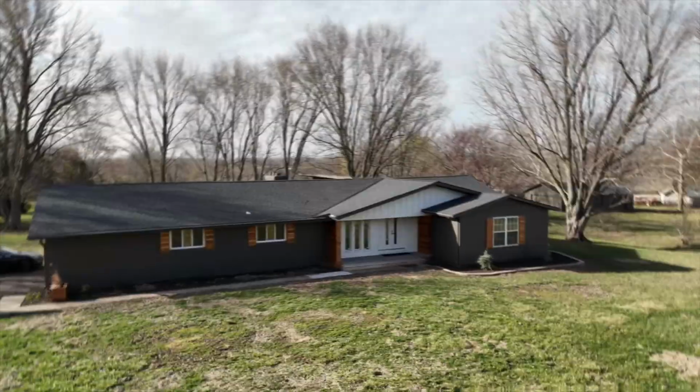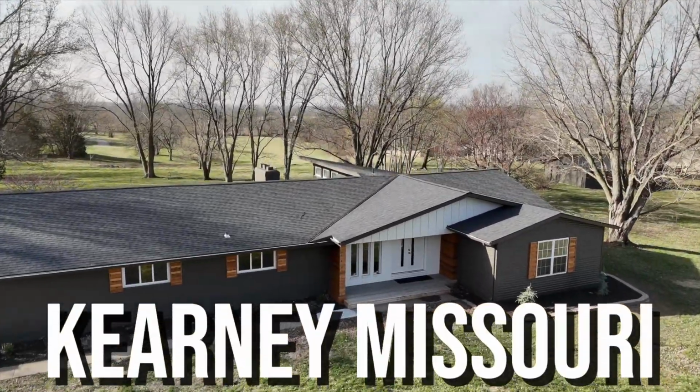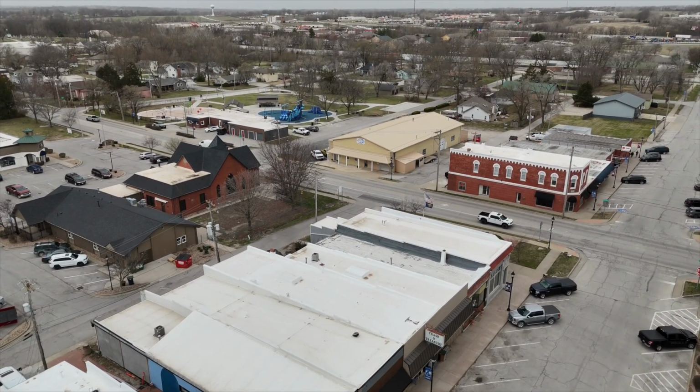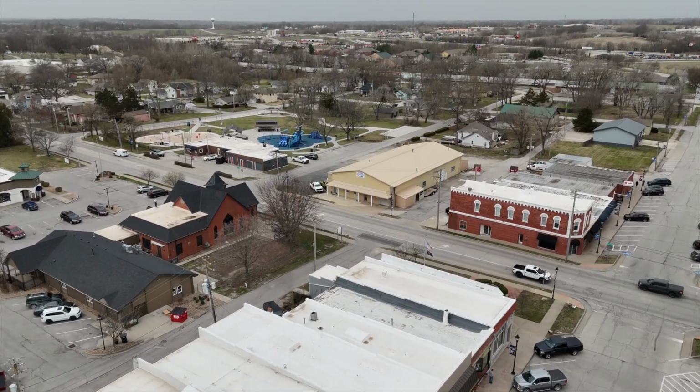We are on a 4-acre lot in one of Kansas City's most desirable areas, Kearney, Missouri. Kearney has been one of the fastest growing areas in all of the metro. People come out here because they want country living, all within 30 minutes of downtown Kansas City.